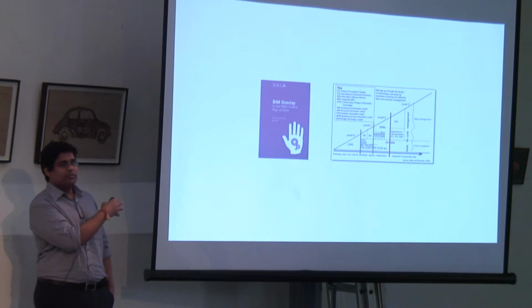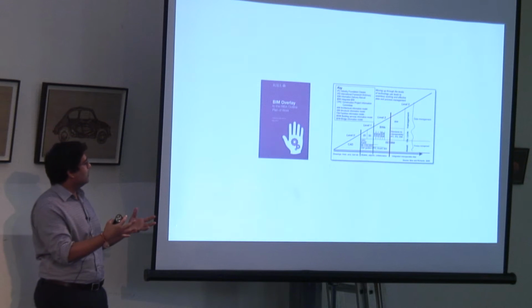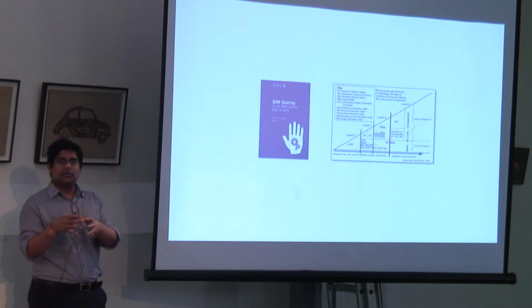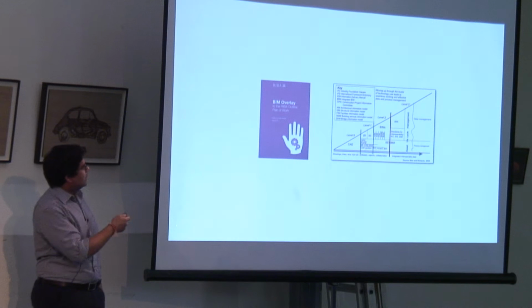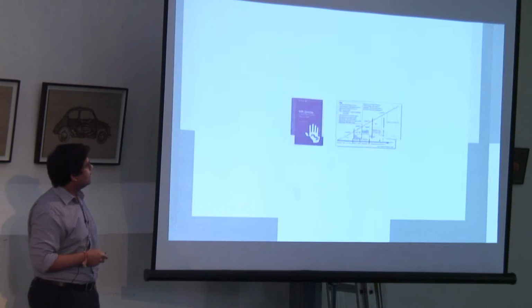We now have the BIM overlay with the RIBA stages, so there are clearly changes to the original RIBA stages, and that's been done to push the agenda, to meet the government agenda to get everyone up to level 2 by 2016. There is other documentation on that, which I'm sure some of you have seen.